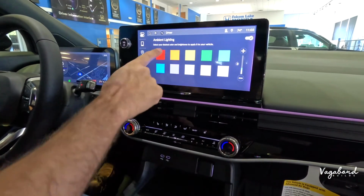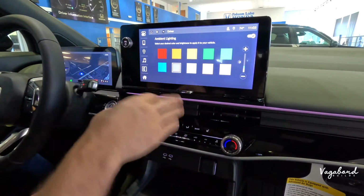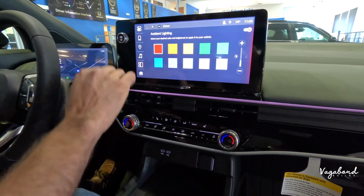You could also change the colors to your ambient lighting. All right, if you want to feel like you're red, you want to drive fast, feel sporty, you want to feel blue and kind of calm, you can do that as well, all right?